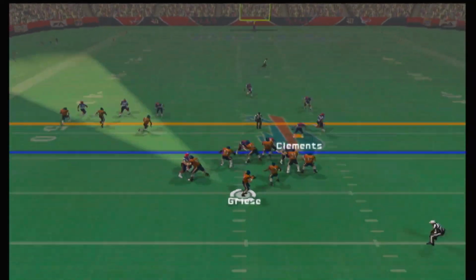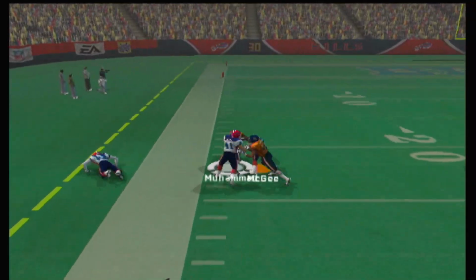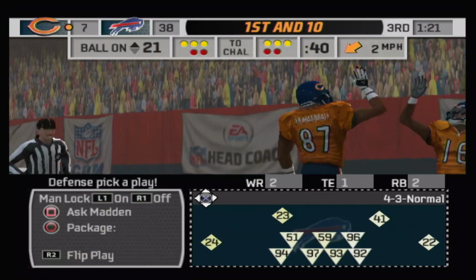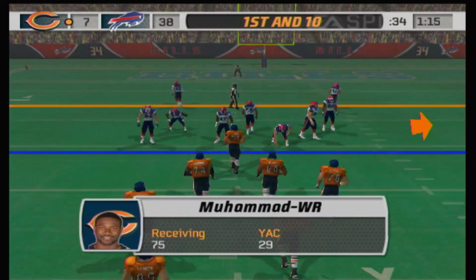The Bills with a four-man front with the pass, and this pass is completed. The 40. He makes the play at the 21-yard line. Ryan Grigsby has a quick release. If you leave a guy open, he's going to get it there. First and 10. So after that nice catch and run, here's a look at his stats.